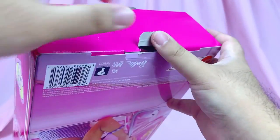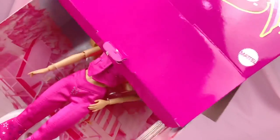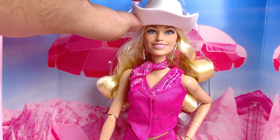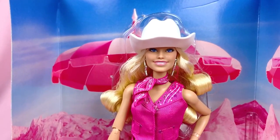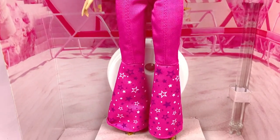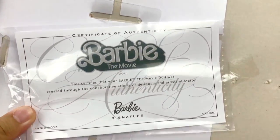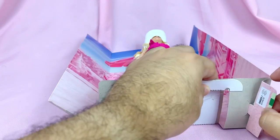Alright, now it's time to take her out! If you are a non-deboxer and her hat is covering her face, you can also adjust it a little bit when you slide her out of the box, and then you can just probably put her back in. Because she is part of the Signature line, she also comes with the usual certificate of authenticity on the back. Alright, now we take her out for reals.